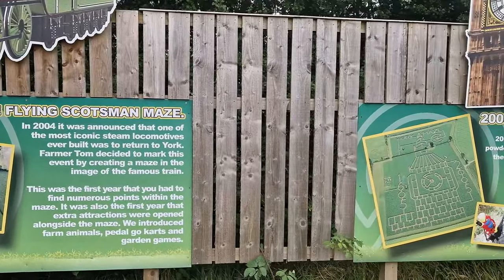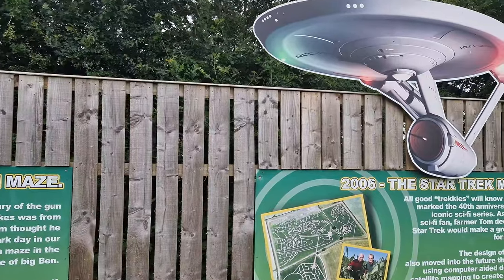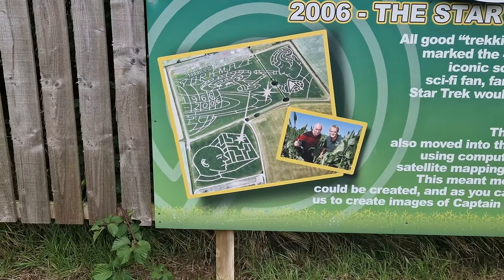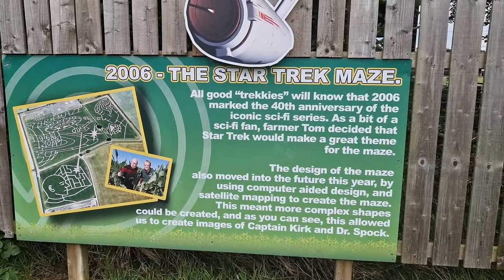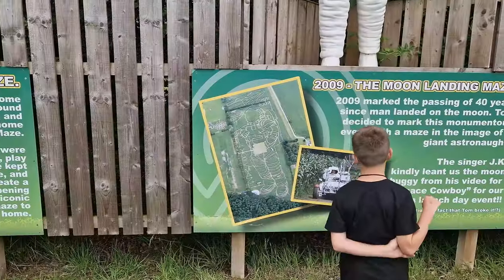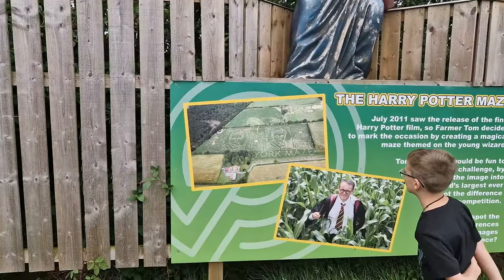And my son is showing me something really exciting, which I would be excited about, and I know my best friend James would be excited about. 2006, they did the Star Trek maze. Look at this, I wish I would have come then. The Enterprise. Oh, that's fantastic. 2007, we have the James Bond maze. The Moon Landing maze.